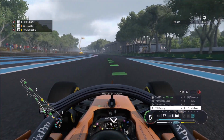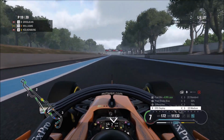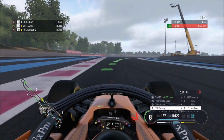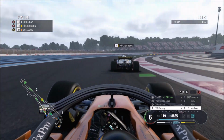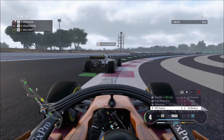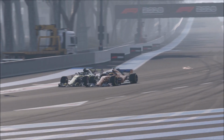So Hulkenberg did stop at the same time as us, so we're now on equal pace with Hulkenberg. And he's now going to try it down the inside of this corner, and we're going to go side by side. He's gone down the inside there. What a move from Nico Hulkenberg. We're going to try and switch back. No, we're going to hold back, and we're going to try it. No, he's blocked off.